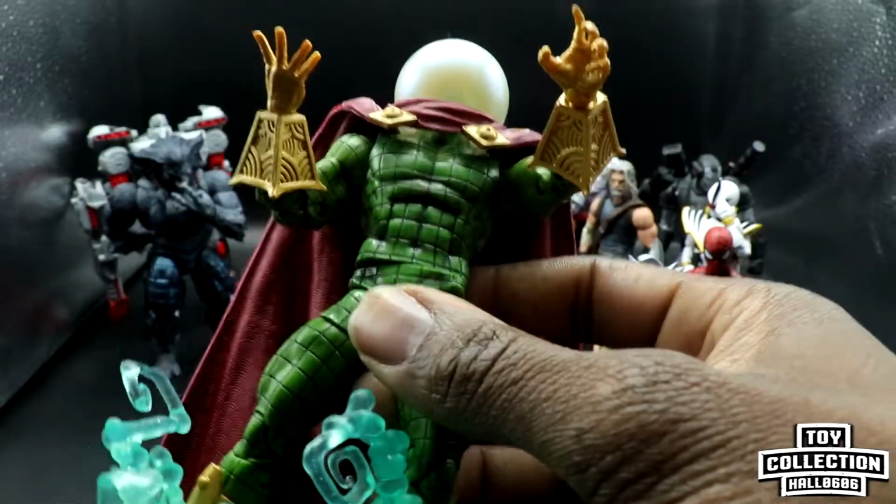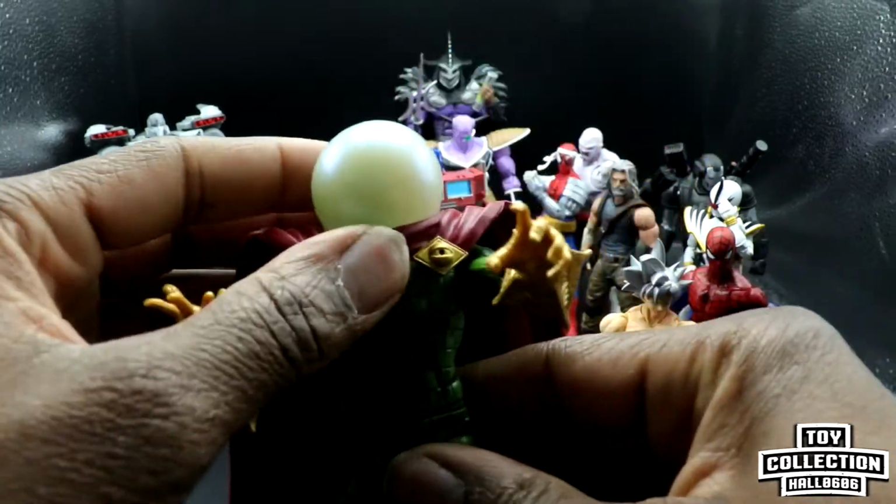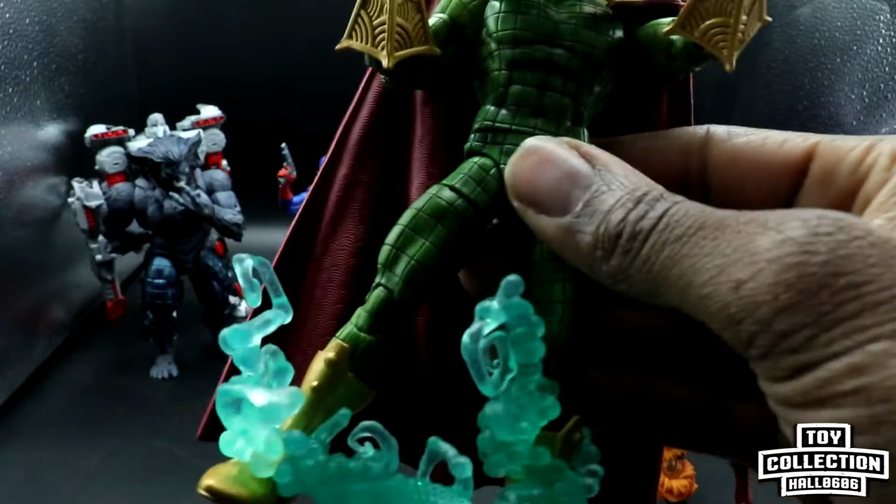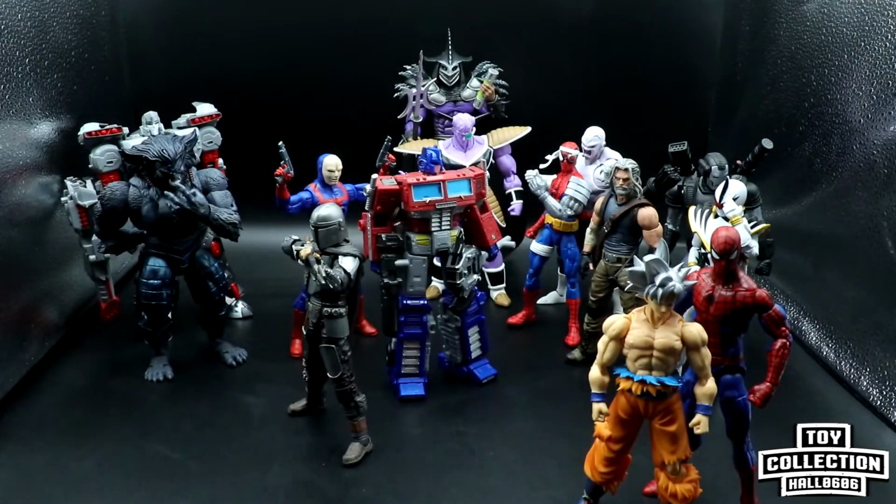So as I said before, I mentioned Mysterio. It's nice to have some Spider-Man villains. I've been wanting a Mysterio in my collection for ages, and I'm glad they re-released it in the retro wave. It doesn't really come with much stuff, so it's going to get eliminated. It's not really one of my top 5s.